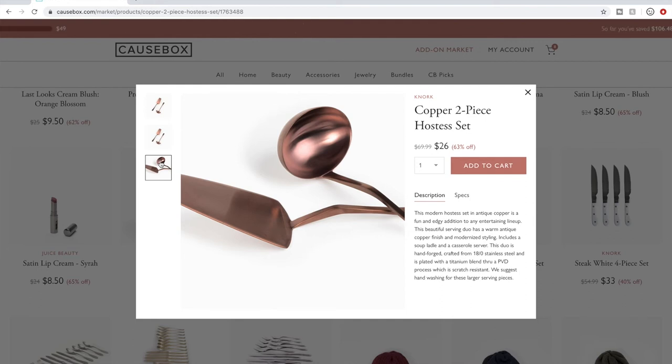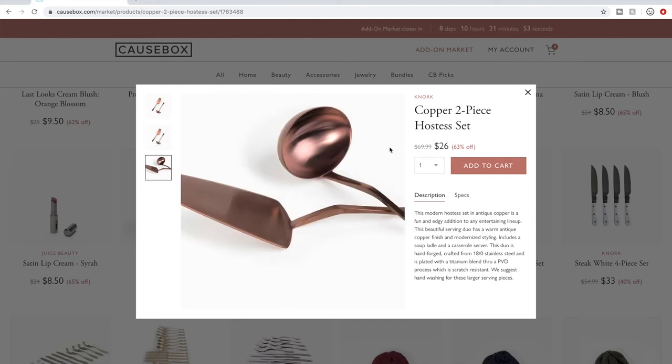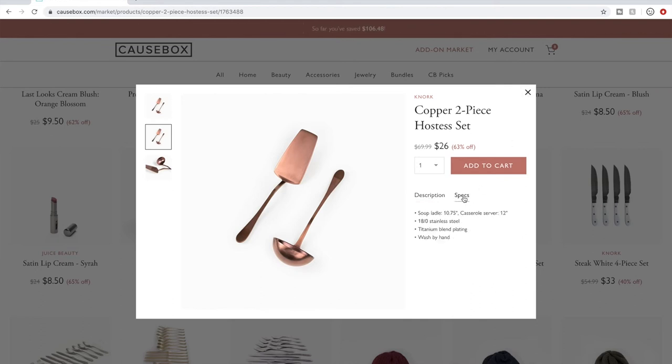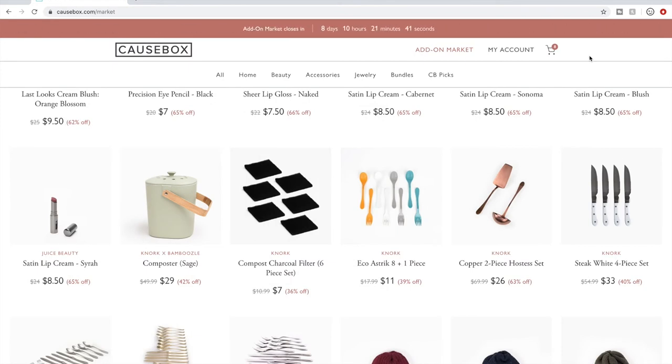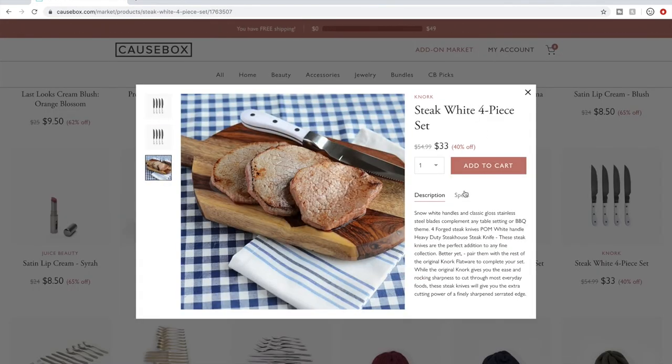Copper two-piece hostess set. These look nice, except I don't need a ladle like that. Or, what is that other, a spatula? That's a spatula, right? Here are the specs. Oh, casserole server. Okay, and a steak knife set. Here are the specs.